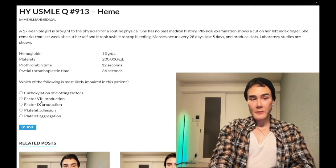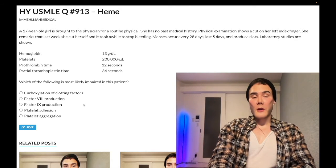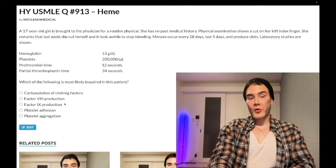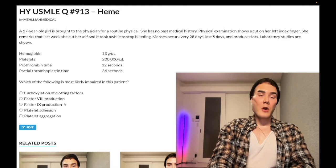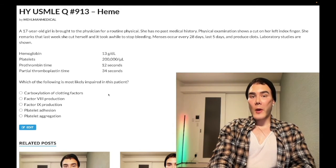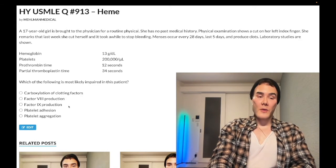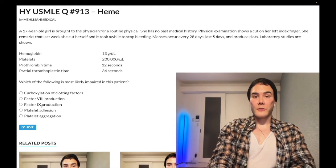Choice B, factor 8 production, wrong answer. So hemophilia A, as well as factor 9 production, hemophilia B, both wrong answers. Now, this is where the USMLE can reward you, quote unquote, for knowing your inheritance pattern and genetics. It's actually fairly rare for them to give you a diagnosis and then ask just straight up, what's the inheritance pattern? Hemophilias A and B are X-linked recessive. We have a girl here, so you know instantaneously that they're wrong because you only see them in males.